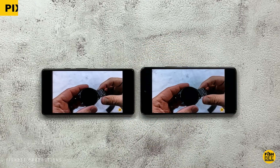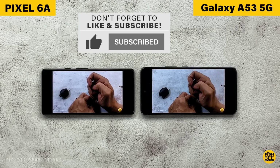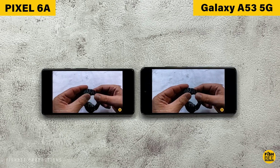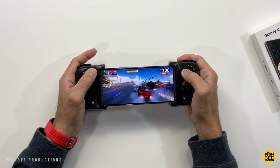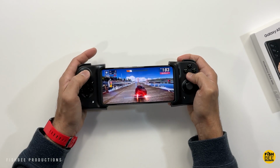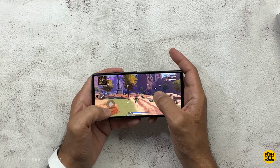The battery sizes are a little different as well. You get a larger 5000 milliamp hour battery in the A53, so you're going to get about the same battery life. During my battery drain test, these two phones lasted what seemed like forever. Both lasted over 12 hours at 100% screen brightness. So if you're wanting a phone with really good battery life, these two are some really good options. You're not going to get wireless charging with either one, but you do get fast charging. 25 watt for the Galaxy phone, 18 watts for the Pixel.